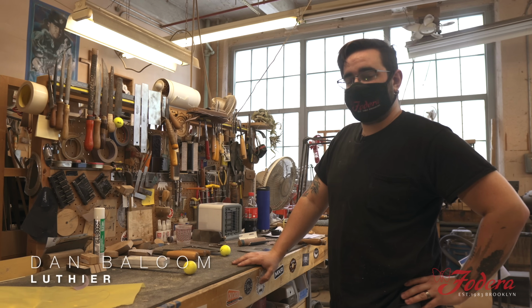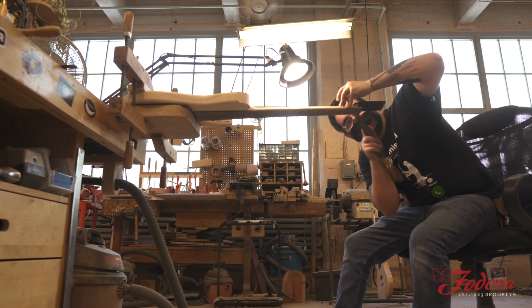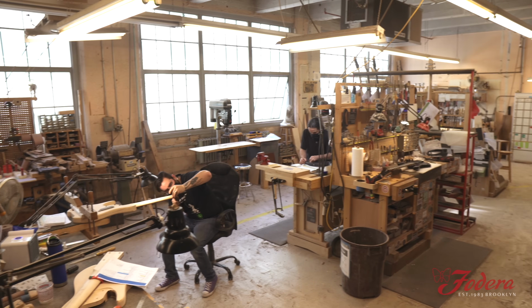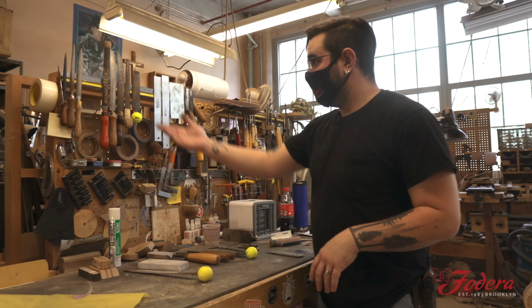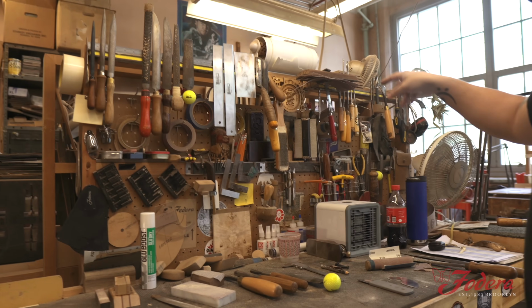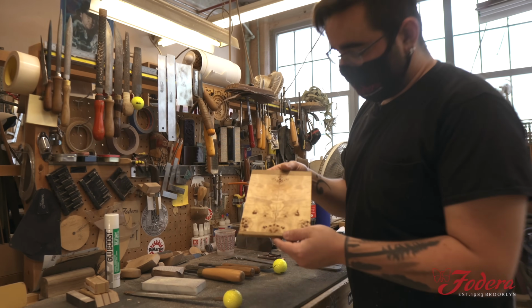I'm Dan from Fodera Guitars. I do various things throughout the shop, from carving, this is my bench, to building in the back, but we'll get to that in a bit. But I figured I'd show you my bench a little bit, show you some of the stuff I got. I got everything from scrapers, straight edges, chisels, scoop chisels, customized sanding blocks.